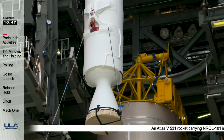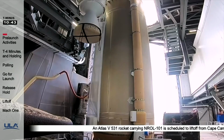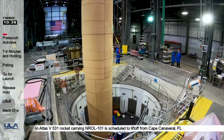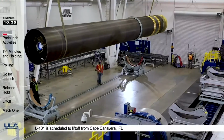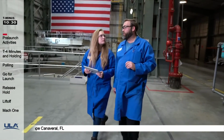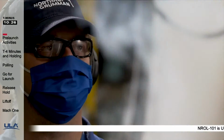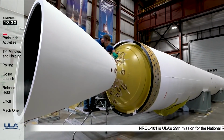Today, our GEM 63 motors support ULA's Atlas V launch vehicle. Northrop Grumman is continually evolving its rocket motor products through updated technologies, materials, and processes, and the GEM 63 motor is no exception. We are proud to support ULA and the U.S. National Reconnaissance Office to launch the nation's most critical national security payloads. We're excited to see the GEM motors in flight.